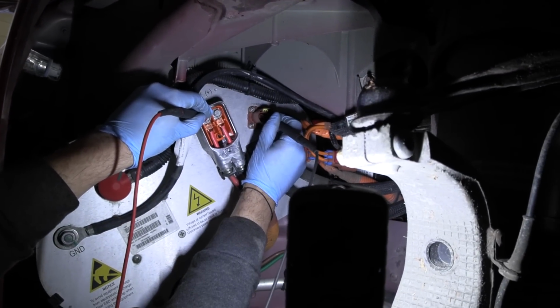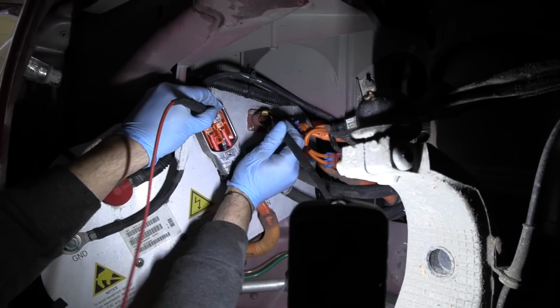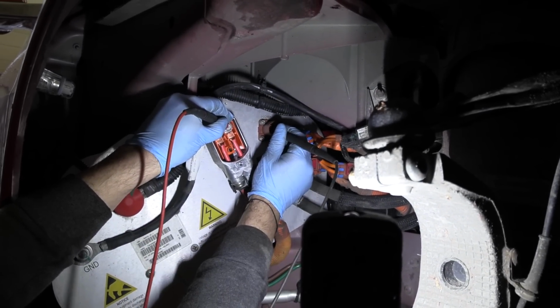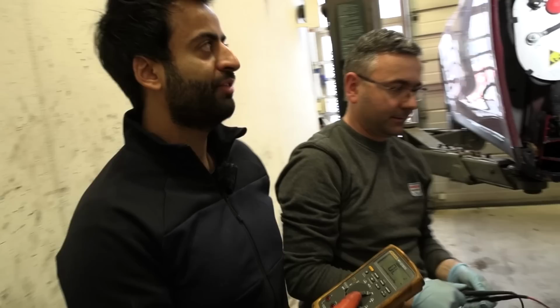Okay, so now Robert, what is he checking now? Now he's checking the fuse connection. Also the fuses. That one is connected, and the plus, no connection there. What does that mean then? Then the fuse is gone inside. Oh, the fuse is blown.